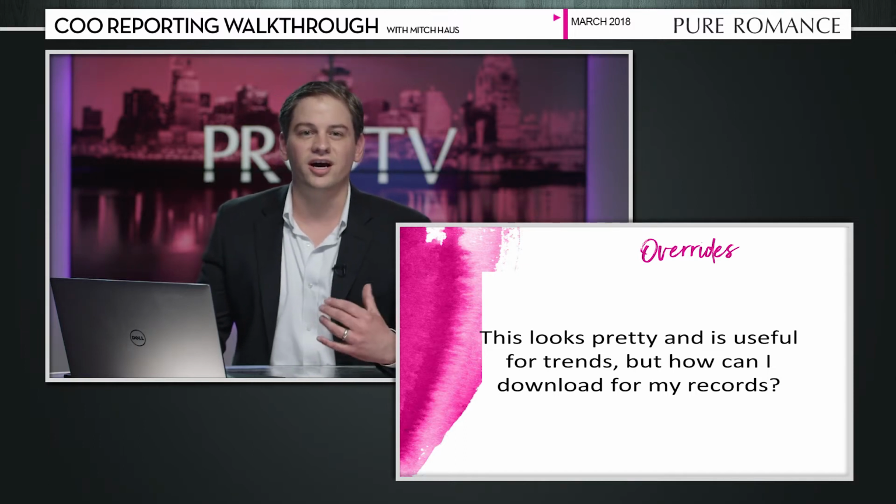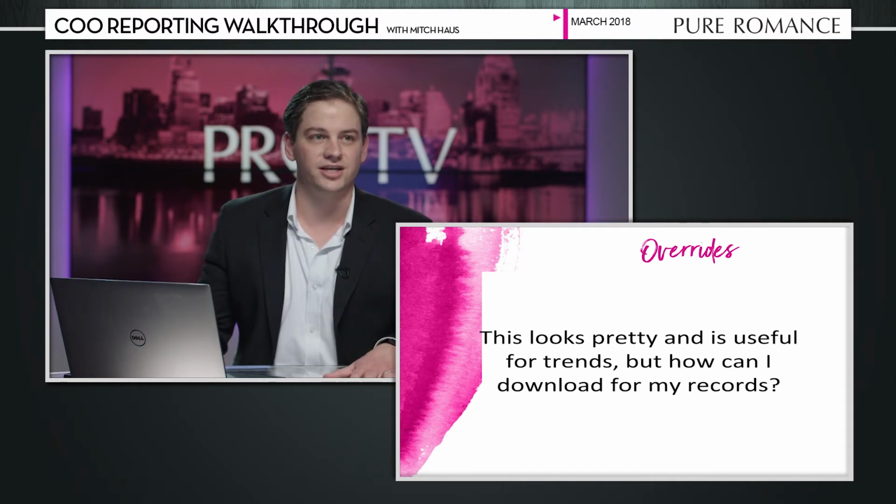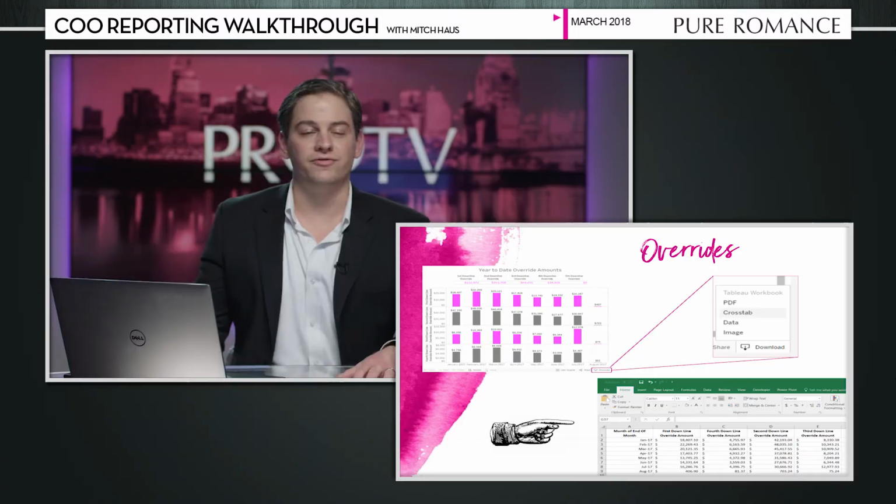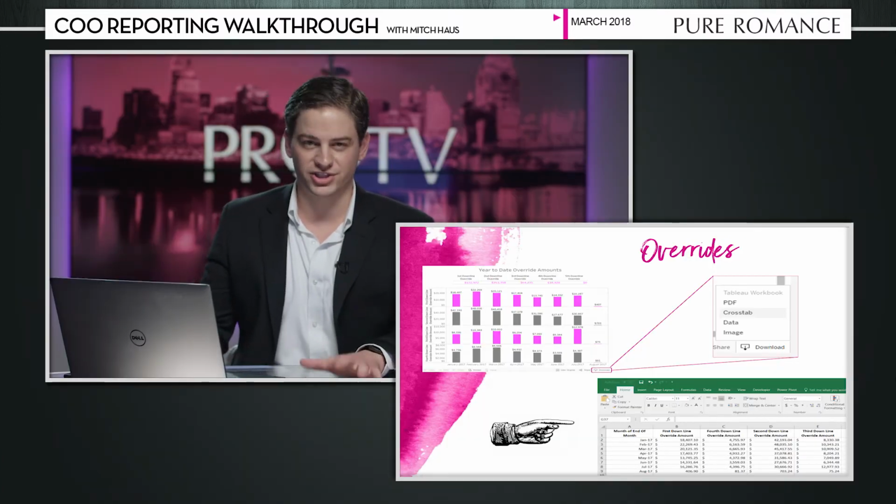So now, when you look at this, you might think, okay, this is all well and good. Charts are always great, but I just care about the numbers. How do I just get to the numbers? So in the bottom right-hand corner of any one of the reports that you look at on the COO, there's a download button. So when you click it, there's going to be 4 options that should be available: PDF, crosstab, data, and image.